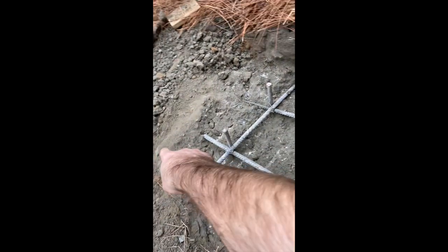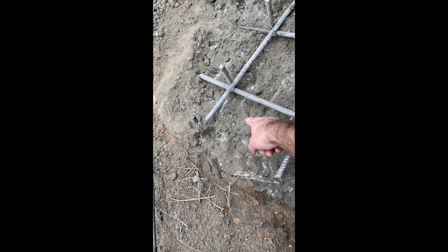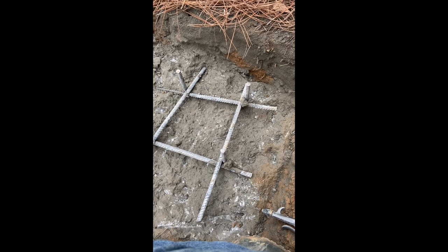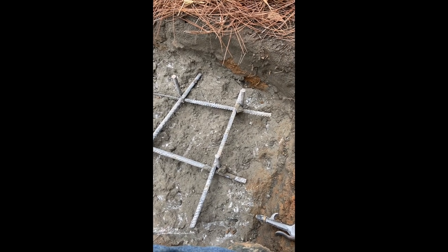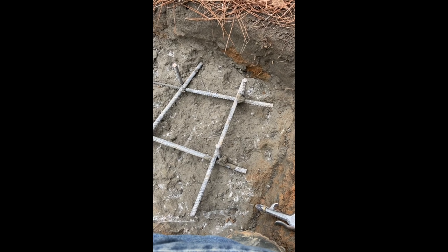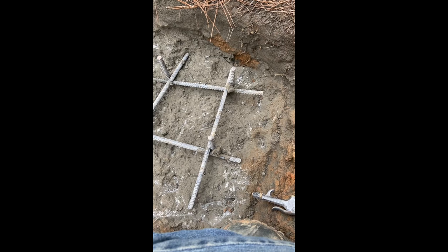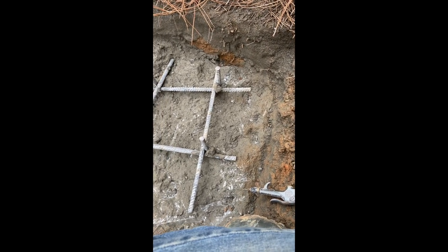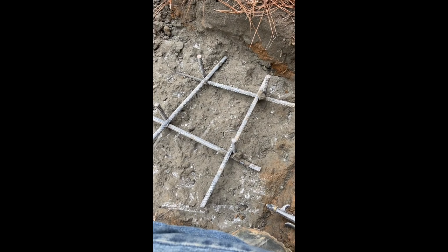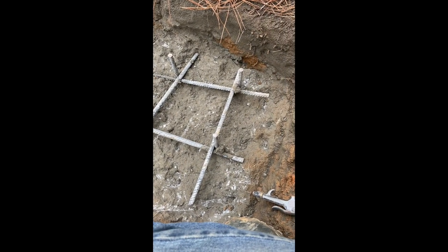That's really solid right there. That piece is solid. There's a little bit of loose stuff right in here, but I'm getting into pretty solid stuff. As I'm chipping away, you can tell by the tone of the demo hammer and how easily it pumps through it. When you get into the hard stuff, it takes a little bit more effort, and the tone of the chiseling changes. So we'll bust all that apart. I'll put some new forms in, put some bonding agent on, and pour some new concrete on top.